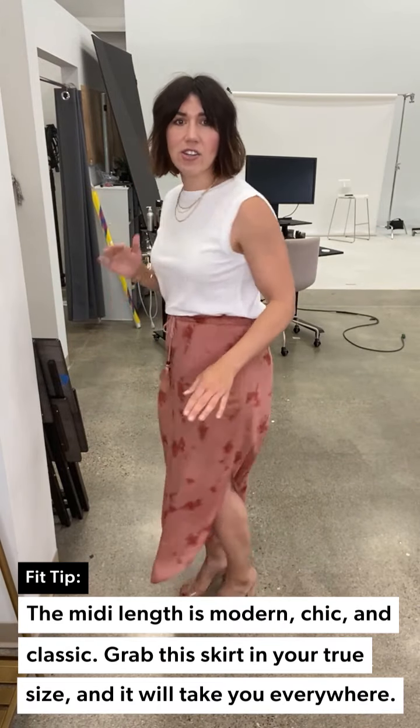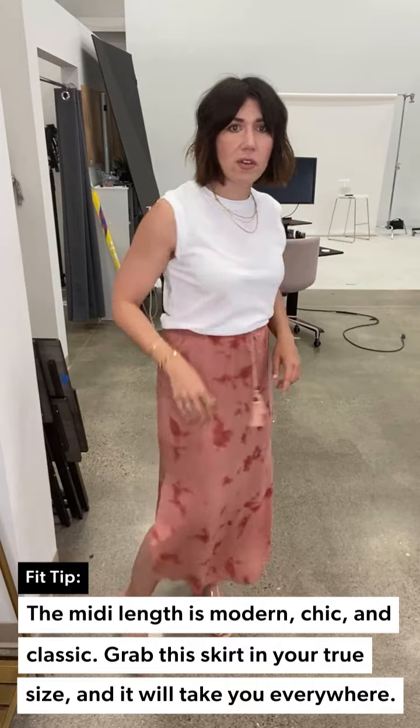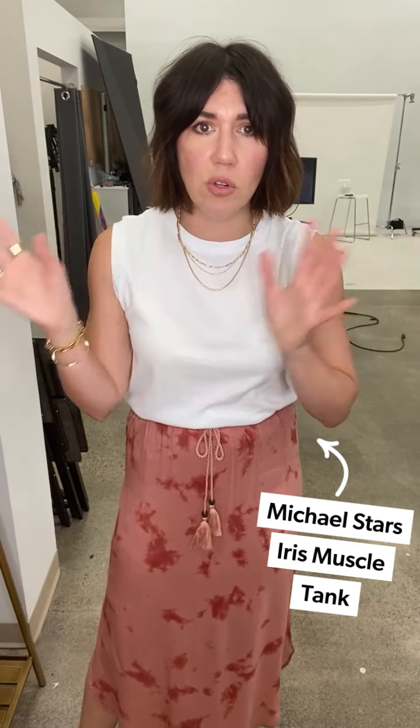I just love the length. It feels fresh, it feels modern. This little slit up the side, which goes on both sides, and an elastic waistband. Thank you very much. That's like a COVID dream come true. And then I paired it with the Michael Stars Iris Tank. This is a workhorse in your wardrobe, you guys. It goes with everything, casual, dressy.